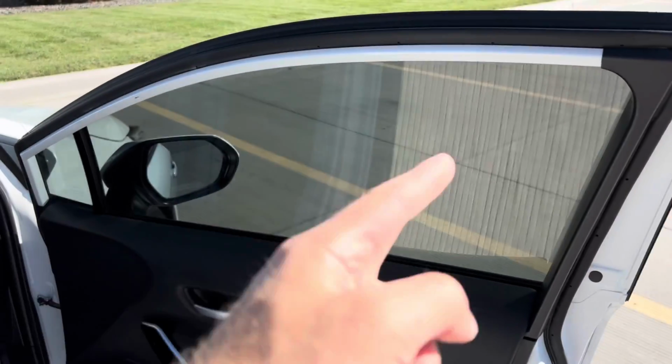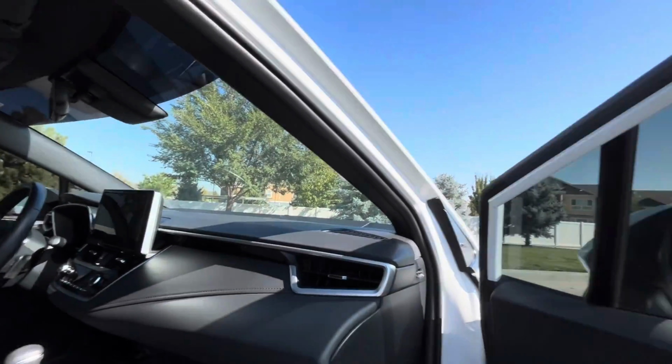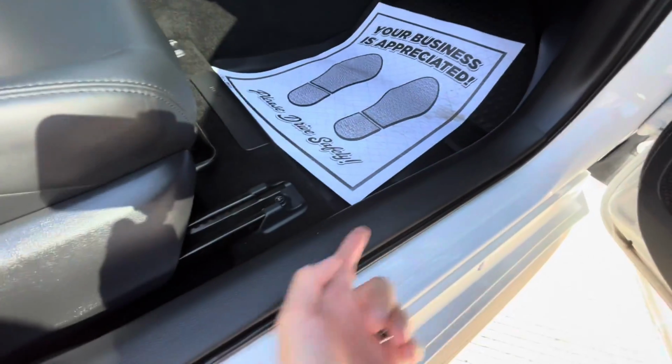Also, there's a lot of glare and reflection off of these windows. And the front windshield, kind of interesting. Maybe it's related to the tint or the sunlight we have today, but I find that interesting. There's nothing but plastic on the door sill.